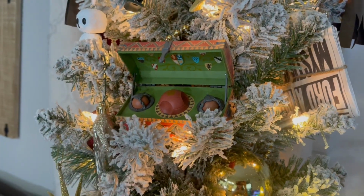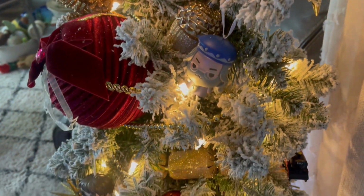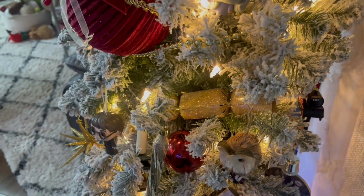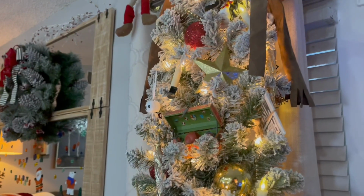I'd have to say I really do like the Quidditch ornament opened. I think that that's really cool. And then of course we've got all of these different little ornaments on the back as well. And don't mind my dog's toys over in the side. That's her little mess. But yeah, there it is. Finished up. Well, there you have it. There is my Harry Potter Christmas tree for 2022.